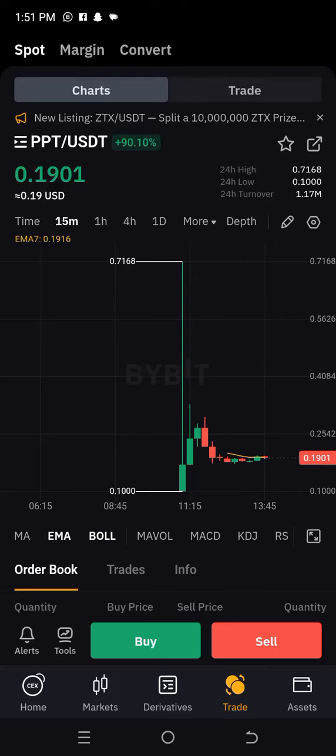Today we'll be talking about the new coin launch on any exchange. One thing you must know about a new coin launch on any exchange, be it on Binance, be it on BYBIT, or any other place, is that once a new coin is launched, it will take a very high speed up.